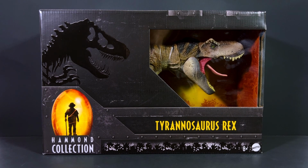Fans of Jurassic Park have experienced an absolute wealth of excellent toys from Mattel in the past few years. Starting with Jurassic World Fallen Kingdom, Mattel has truly proven that they're the king when it comes to Jurassic Park toys, something that I really didn't even think was possible after the glory days of Kenner. In no category is it more apparent than their recent Hammond collection.